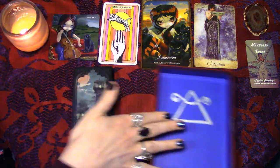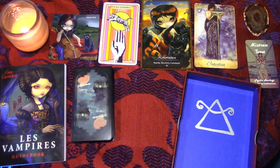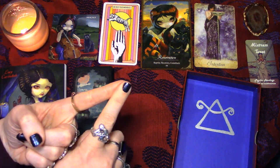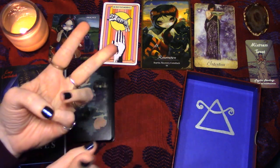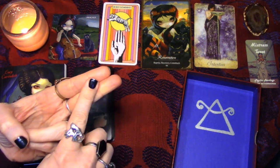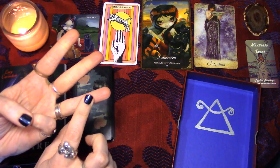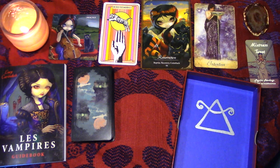So I did in the last week pre-order. I broke so many of my own rules, guys. I pre-ordered a deck. It was more than $40, $60, including shipping, technically. And it has rose petal finish. I hate rose petal finish.